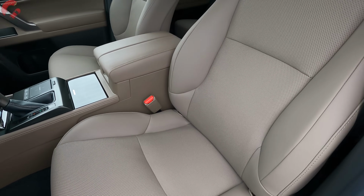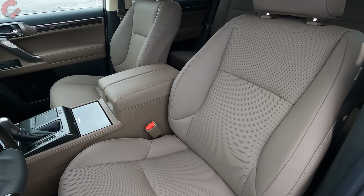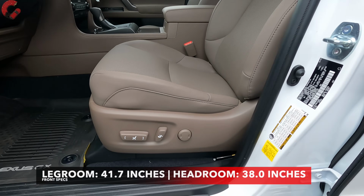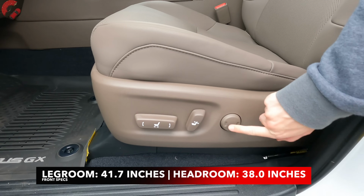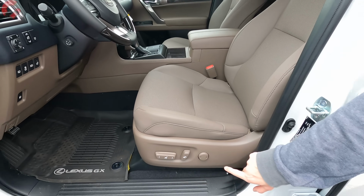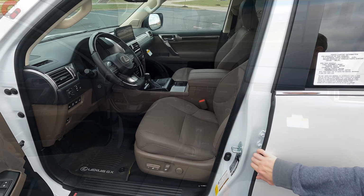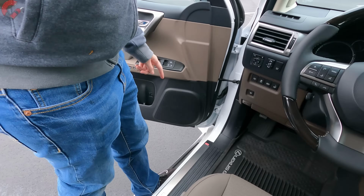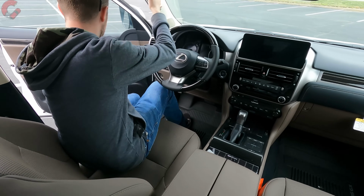Now the luxury model, that's going to come with semi-aniline leather seats, and it comes in the same color options. As far as the seats, they're going to be 10-way power adjusting with 2-way lumbar support on all trims. And we'll go ahead and climb inside. Now getting inside, we do have fixed running boards up here, so it's pretty easy to climb on in.